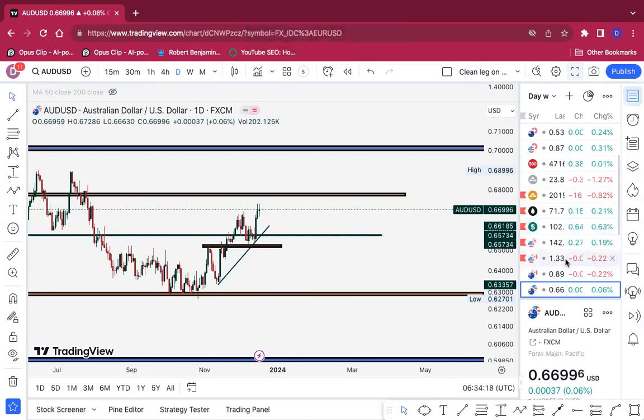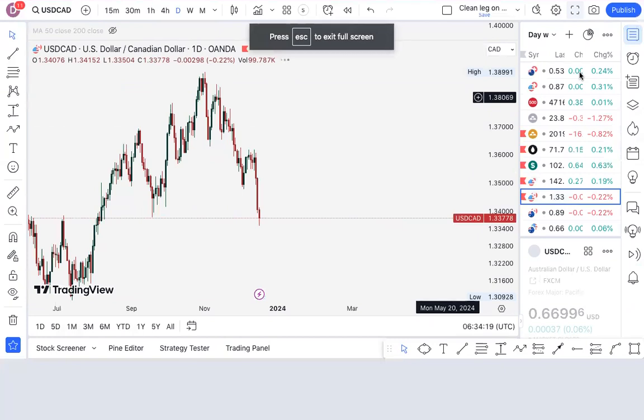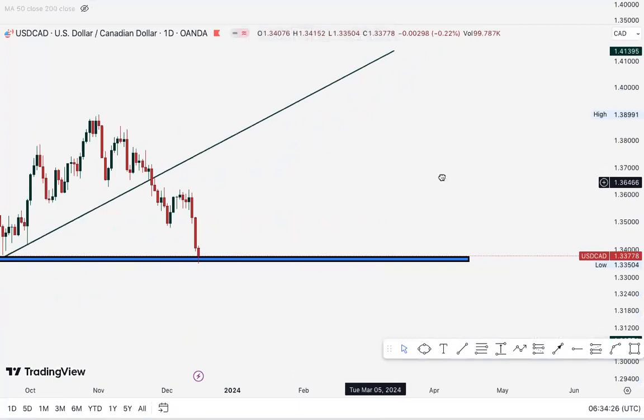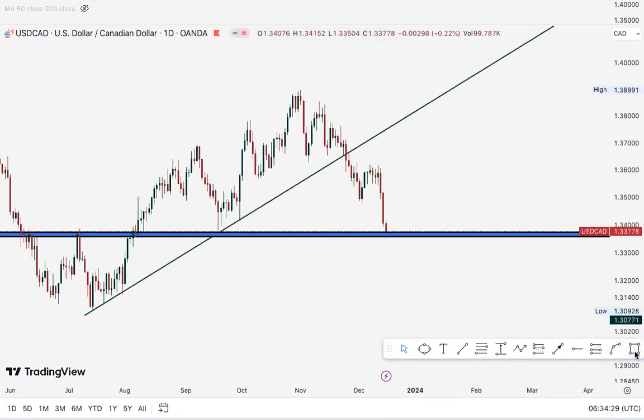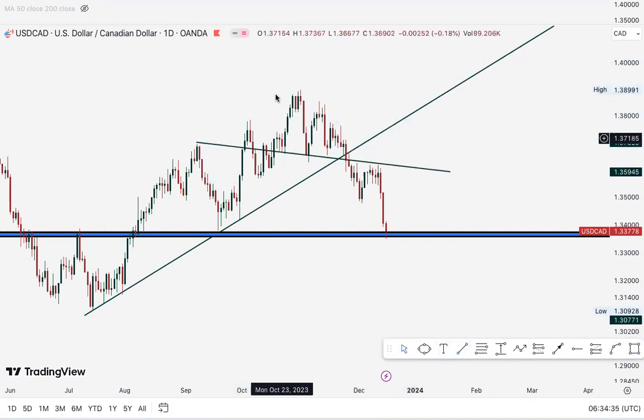The next pair here on my list would be the USDCAD. USDCAD has been falling for quite some time now, and I'd like to highlight something here for you guys to actually understand what is happening. So we seem to have put a head and shoulders pattern here, in the sense that this is the head, this is the left shoulder, and then this is the right shoulder.